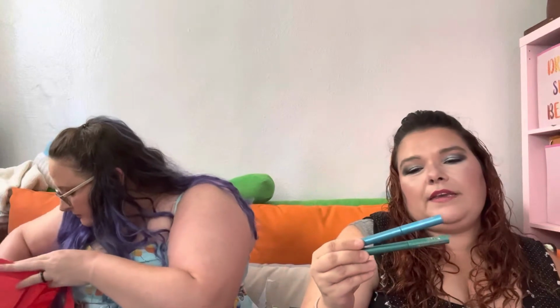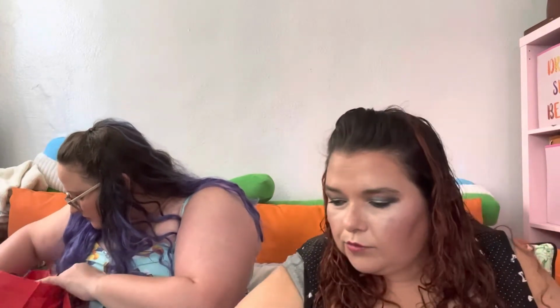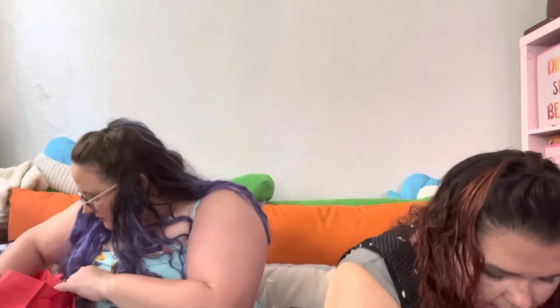A Wet n Wild loose powder. I have two Milani Ultra Fine liquid eyeliners. And a John Frieda Frizz Ease Curl Reviver Mousse. A Ciate Extraordinary Loose Powder. A Hello Kitty Lip Scrub.